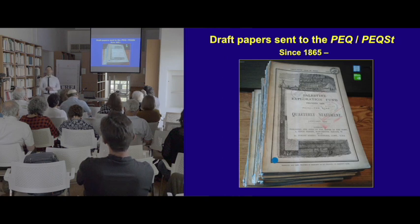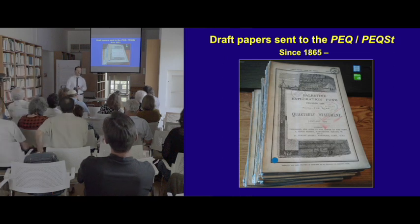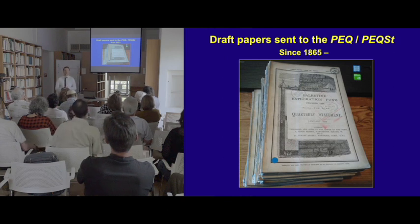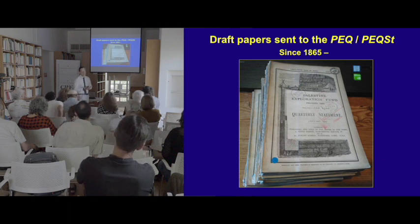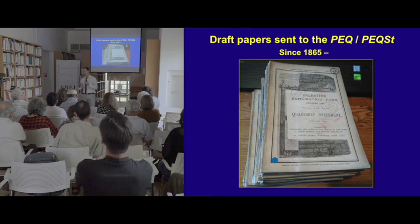Most of the materials that are important for archaeological research originate from the papers that were sent to the PEQ, the Palestine Exploration Quarterly, the journal of the fund. Some of these papers were not even published. Others went through revision. Some of the sketches were omitted and so on. So when you dig there, you can find a lot of information, and sometimes this information brings new light on sites that we all know.